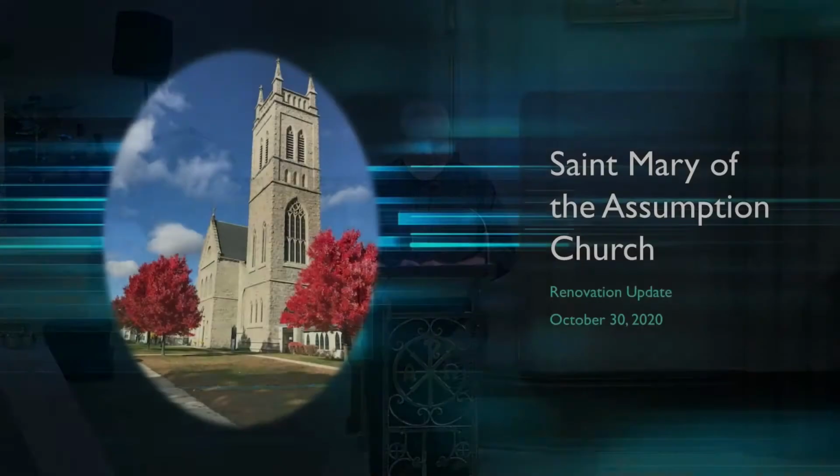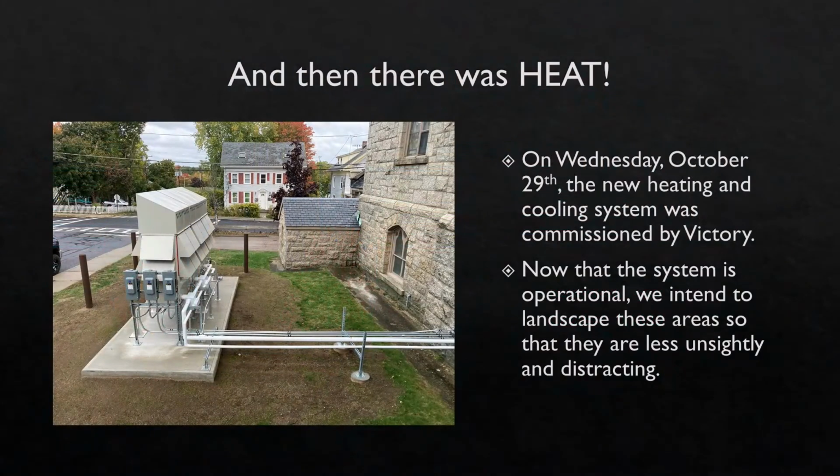So on Monday, the last piece of the puzzle arrived. Workers were here from National Grid. You can see in our first slide, their truck in our driveway, their workmen at the utility pole. They connected the power from the street to our church, and so now we realize our church has heat. It was commissioned and is operational as of Wednesday and Thursday.